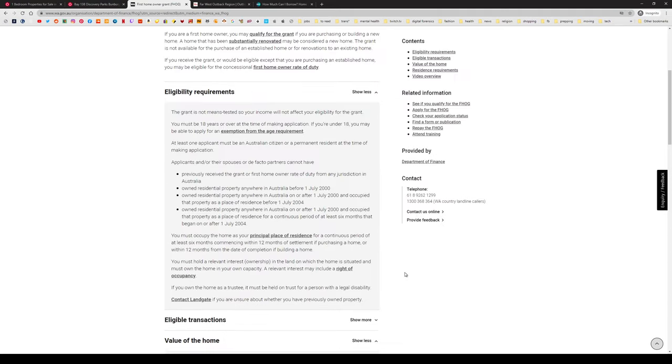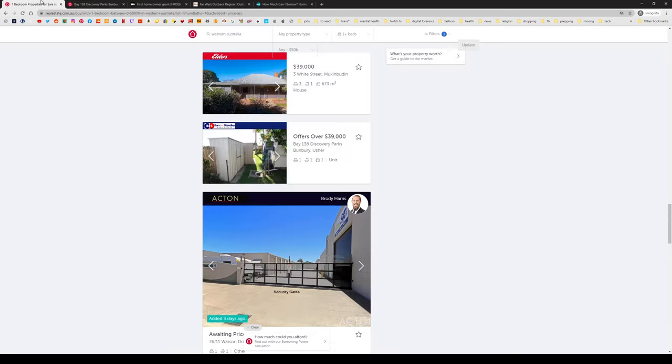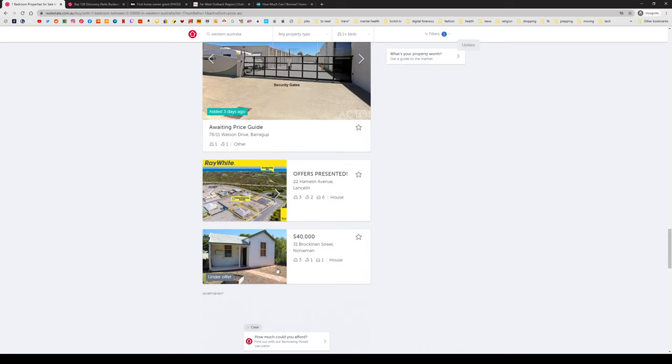Okay, the grant is $10,000, or the consideration paid to buy or build a house if less than that amount. Okay, so you get 10 grand. The government gives you 10 grand.